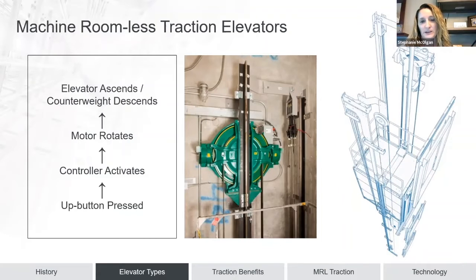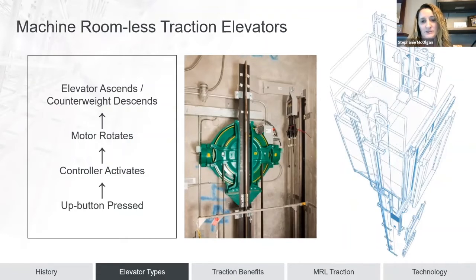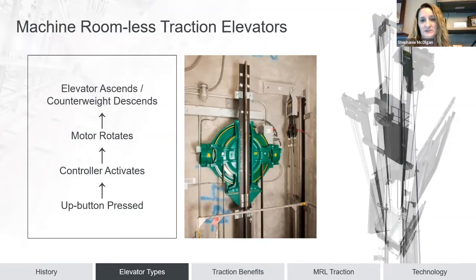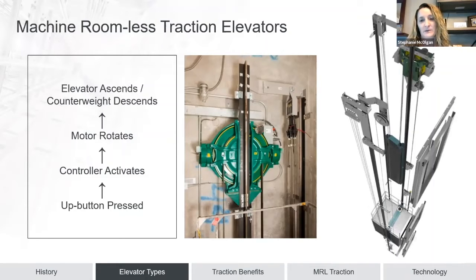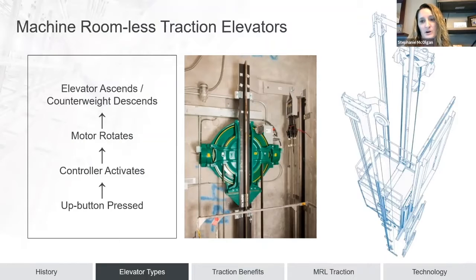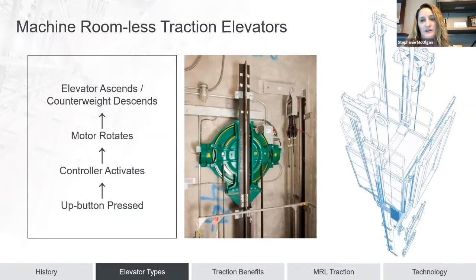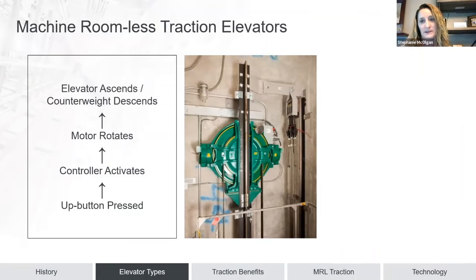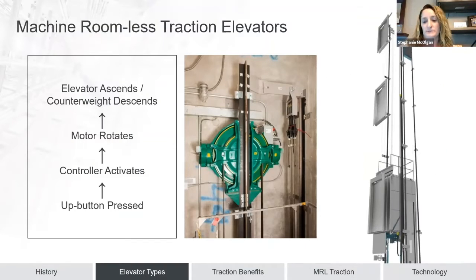This machine for a 2,500 pound car is going to run on approximately 7 horsepower. A 5,000 pound machine will still be under 20 horsepower. So still significantly less than what that hydraulic elevator was requiring for power. And if you have an elevator that's going up and down like this one, that's a lot of savings for your owner in terms of electricity cost.